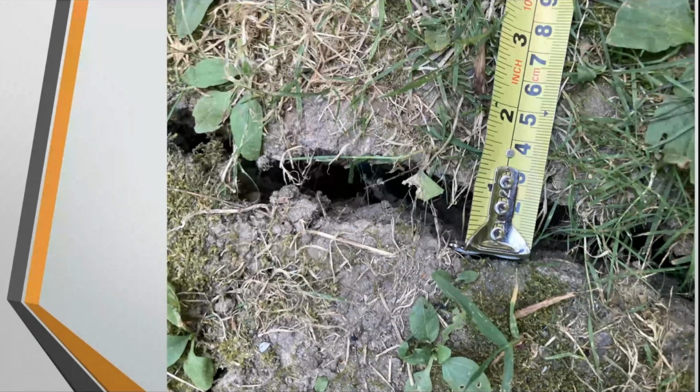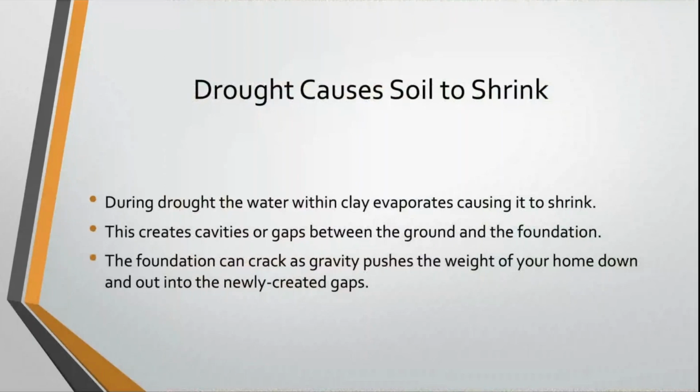So essentially, drought causes our expansive clay soil to shrink. It won't be as bad north of here where there's a lot of sand in the soil. That is a more stable material. It won't be as bad south of here where you have more sand and loam in the soil. But around here, because we have such a high clay content, the drought we've been going through, or the dry spell we've been going through, is actually causing our soil to shrink. So during a drought, the water within clay evaporates and it causes it to shrink.